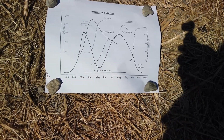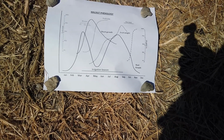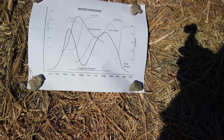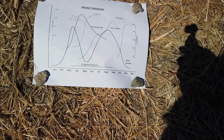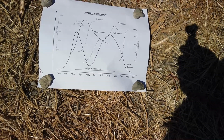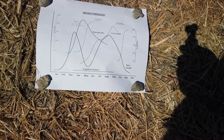And the bottom dark line is root growth. And what nutrient do we need for root growth? Well, primarily phosphorus is important for that. And so we need to make sure that we have phosphorus available to the plant in the spring. So in this case, they're showing walnuts, in March. So we need to get it on. Well, I don't irrigate anything that early in the year because our soil is quite wet still.